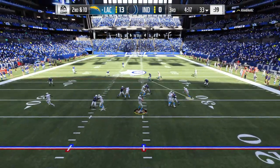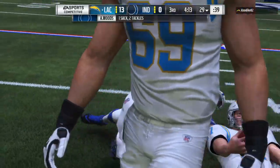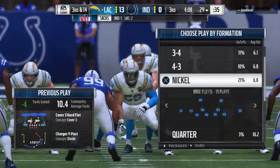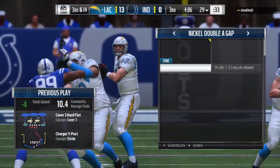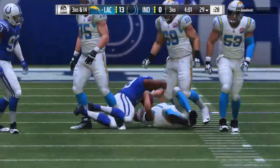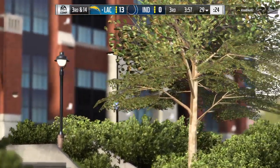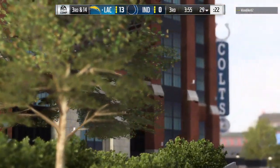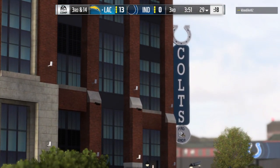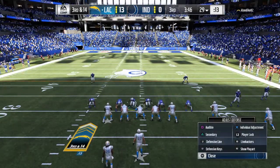On 2nd down, Rivers again. And he'll be brought down by the Colts. Al Woods getting in there from his defensive tackle spot to snow him under for a loss of 4. So it's 3rd and long for the Chargers and Rivers after the sack.